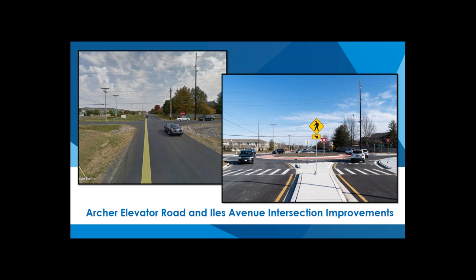So again, I don't have the exact number in front of me, but it was slightly more for the roundabout. And part of that was due to the footprint too. The footprint of the roundabout requires more right of way than a traditional intersection.